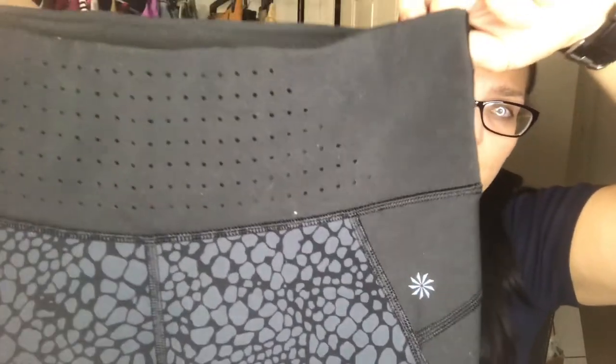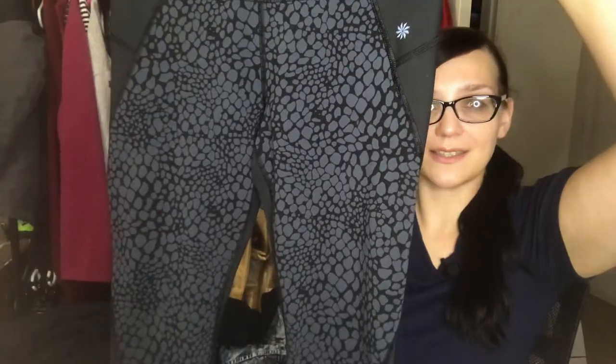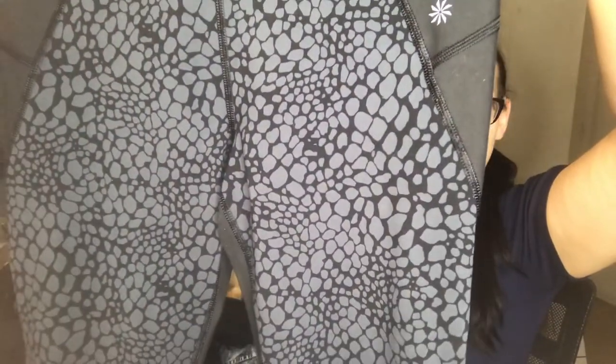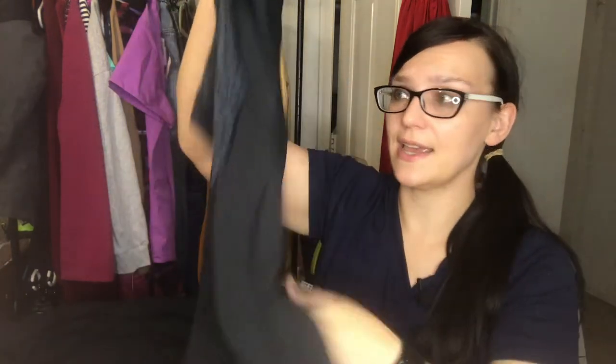These do need a good sweater shave, but they were so cute. Can you see? Oh yeah, it has this laser cut going on, has the logo, and then this, what is this, snake, gator, alligator, right, type of print. Y'all, I'm horrible with animal print. Do these have glitter? No, they don't. I'm hallucinating. They do have the laser cut at the leg as well.